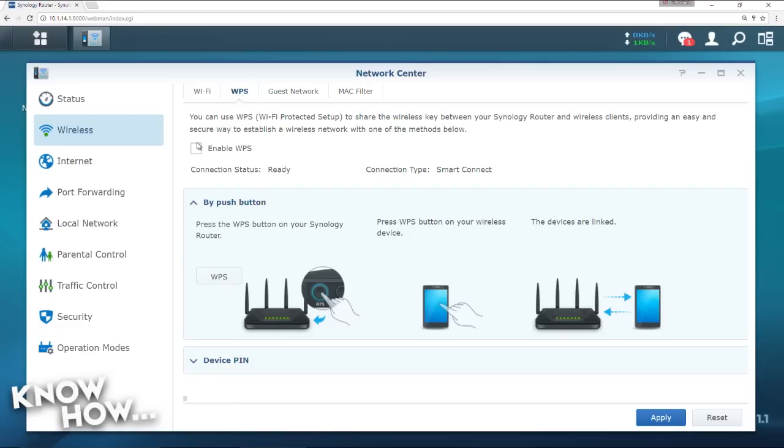So what I can do is put my phone or my laptop into WPS mode, and then it will say, push the button on your router. If you push the button, it knows that you are authorized, and it will share its key with you. Okay. Which, again, sounds like a great idea, except it doesn't really work. Not in practice, I guess.